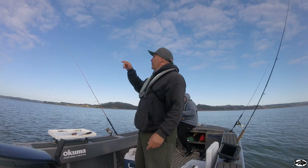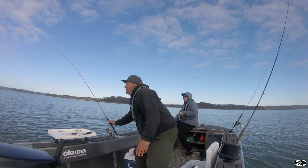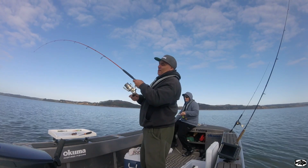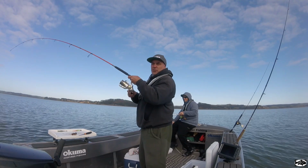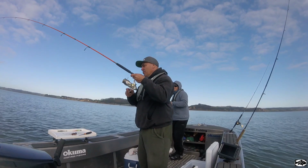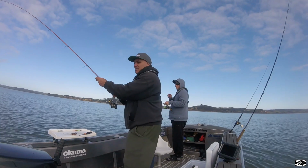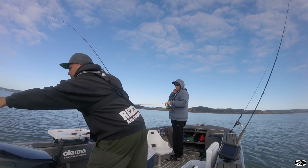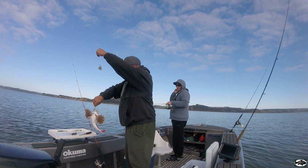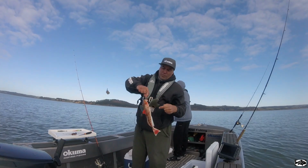Oh yep, rod holder's at it again. There you go. Don't have to strike. If you're holding your rod and you're fishing them, you don't strike. Being a recurve hook, a Mutsu, or a suicide hook, you just lift and it'll hook in the corner of the mouth.